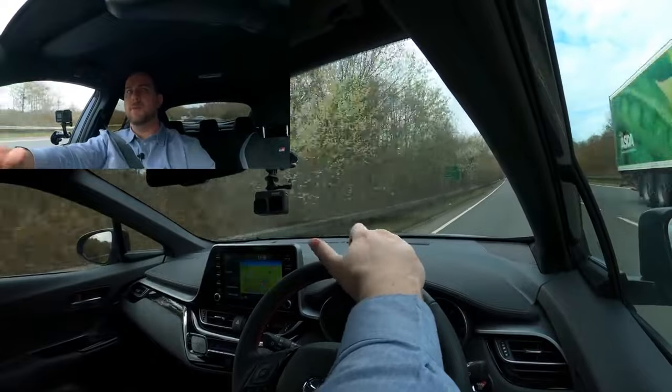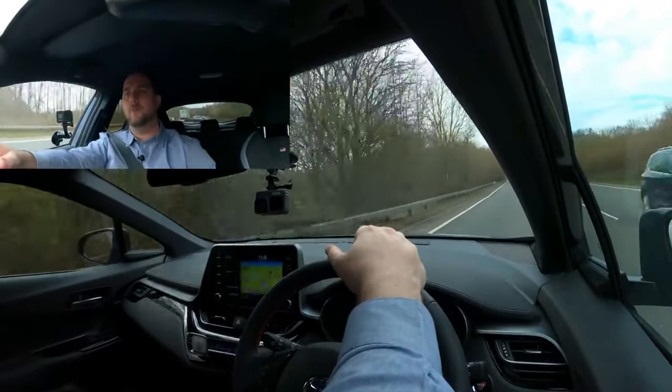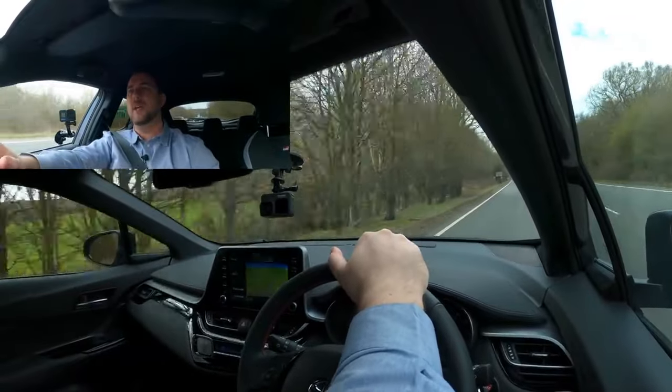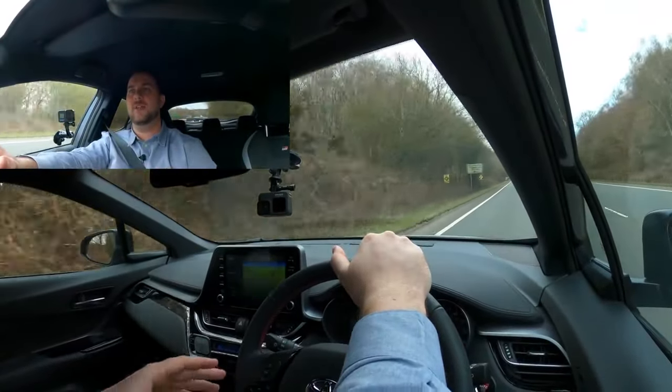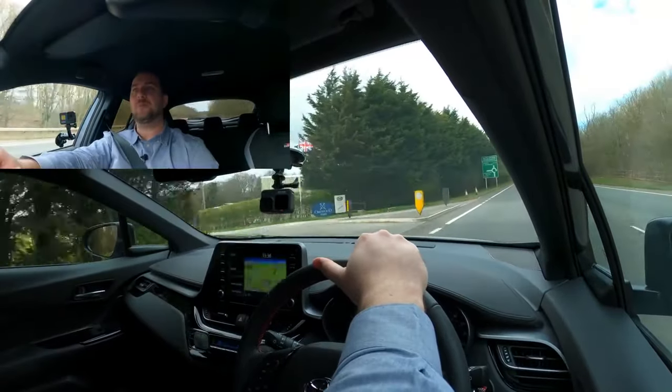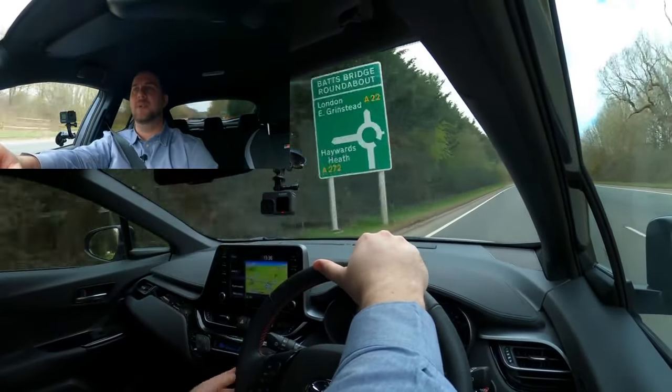But I'm just going to put my foot down a little bit then. So it's only a 60, and there we are. We've hit it pretty much straight away. And this is the 1.8 litre, and it's a VVTi engine, 122 horsepower. But overall, yeah, I would say performance in this is great.